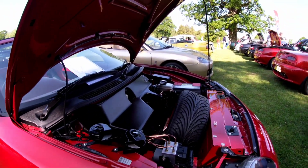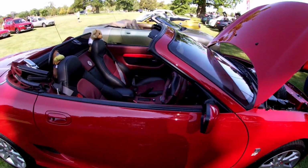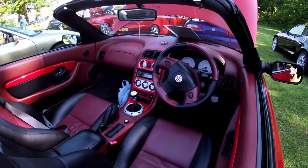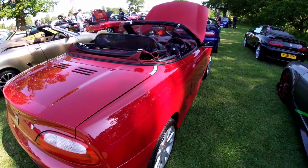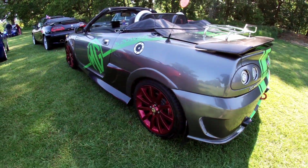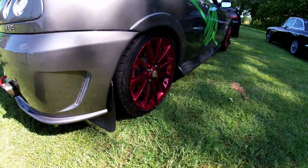There's no engine. I like this, this is very Jesse, polished brake pipes. Wow, the interior is so red, even the dashboard's red. It's a lot of red. But this one's got the red wheels. Or pink, I can't quite tell. I reckon they're pink.